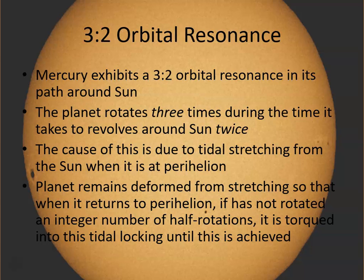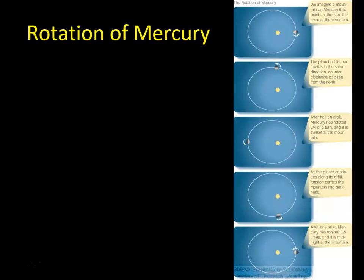So as we mentioned before, Mercury rotates exactly 3 times for every 2 times it orbits the Sun. Now, because of the fact that Mercury is so close to the Sun, this resulted in tidal deformation. Mercury got stretched, but also because it has an elliptical orbit, it couldn't be a 1-to-1 resonance like our moon is around Earth, where you always have the same face of our moon showing toward the same face of Earth pretty much. So in the case of Mercury, it became a 3-to-2 orbital resonance. But that whole tidal stretching did cause Mercury's rotation to slow down a lot.